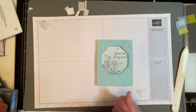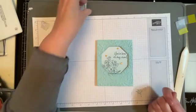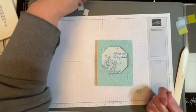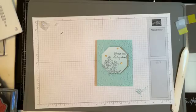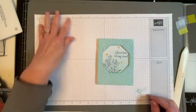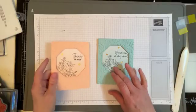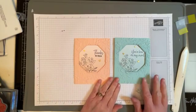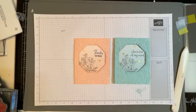I love the idea of 3s, but the 2s work as well, only because of the size of opening that this octagon gives us. It goes either way, so it shows you that you can go 2s or 3s on this one. All right, let me show you the original one that I did was the Petal Pink, and this is the Pool Party.